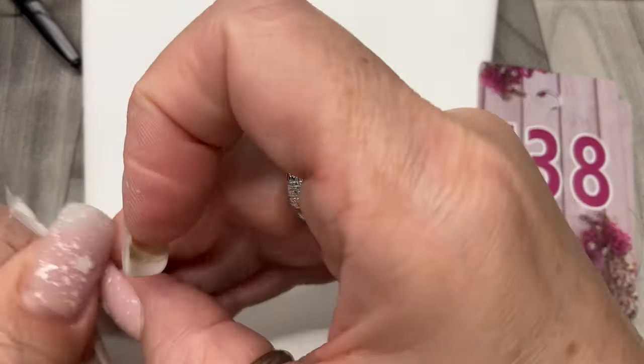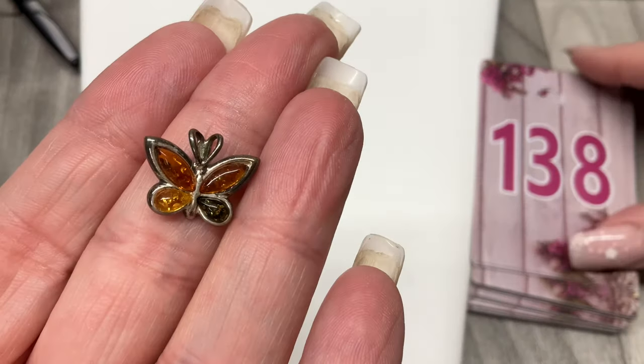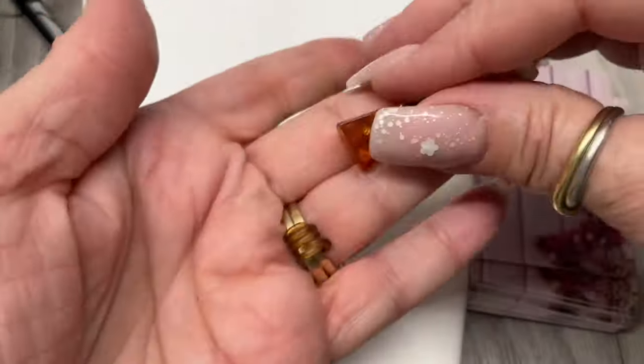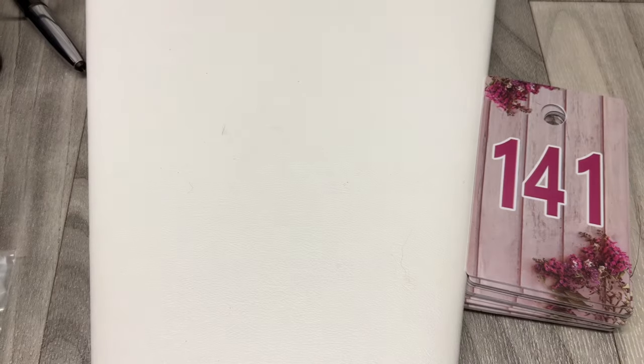We have a little butterfly. I asked 18 on this baby. I will go $10. And we have this little pendant. Don't know what I asked. It's cute though, isn't it? Let's just go $8 on that one.